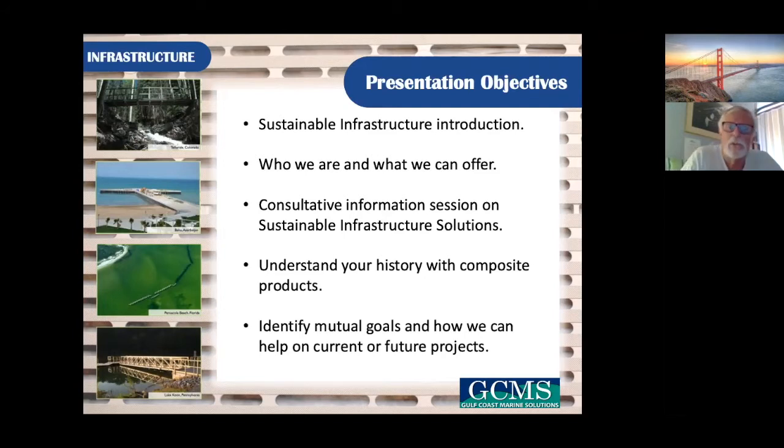What we're trying to understand is, let's build a sustainable infrastructure. Let's identify who we are and what we can offer. Let's understand the history of your company and what composite products might envelop into what you're doing, and then identify mutual goals and how we can help on current or future projects. Pretty interesting stuff. Most people don't give it much thought, although I think people are beginning to give it more thought than they realize. And moving on, please.